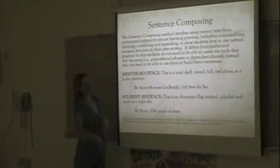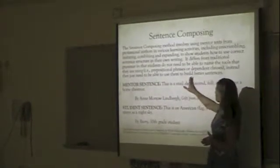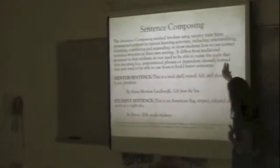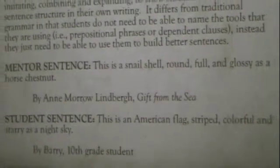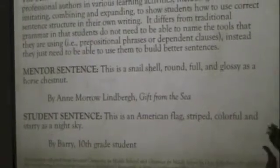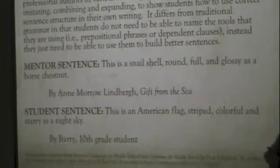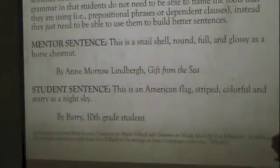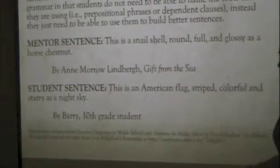and then once they've broken it into parts, okay, so for this mentor sentence, you've got the main part of the sentence, the adjectives in a series, and then the phrase at the end. Once they've broken it into parts, they try to create their own version of the sentence. So then we have an example sentence down here where a student has taken the original sentence and created their own using an entirely new subject.